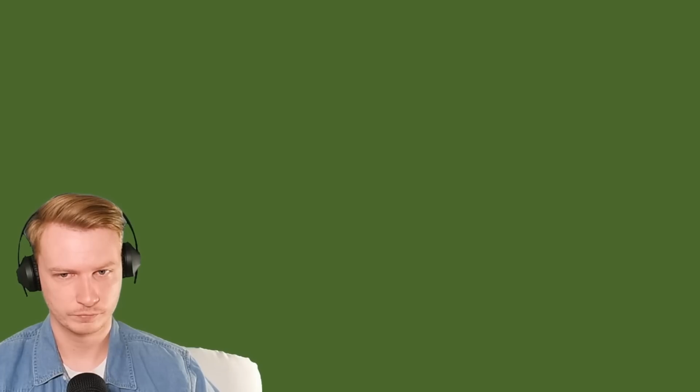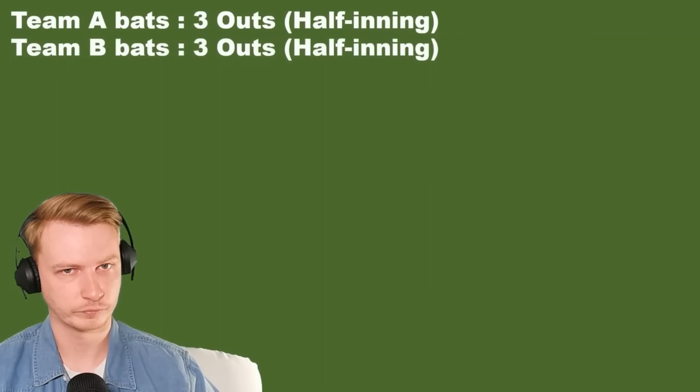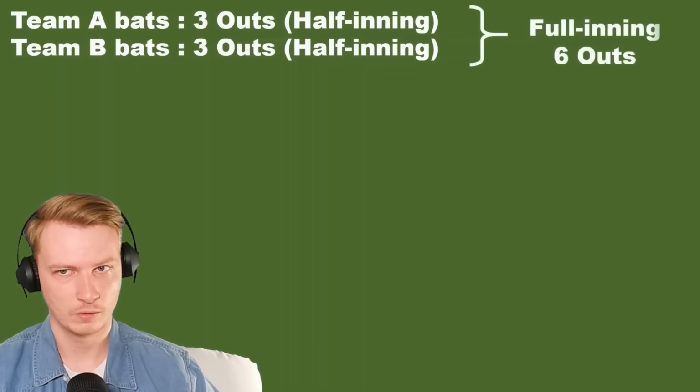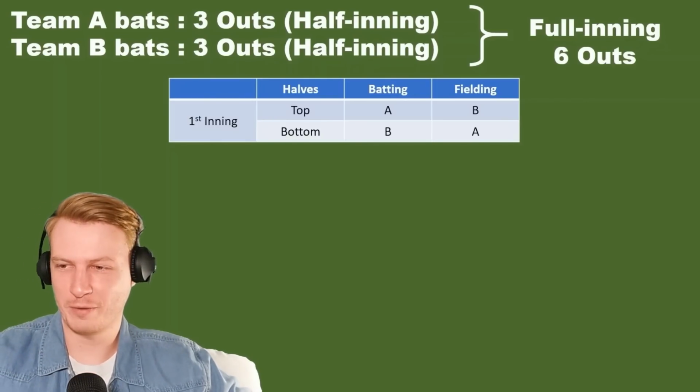Let's understand from a high level. When a team is batting, they get 3 outs. If a team gets 3 outs, their inning is over, and then the other team would come to bat and they would need to field. So then team B comes and bats. So they also get 3 outs. These are called half innings. Combined, it's called 1 inning. So in 1 inning, they would have 6 outs. Another way of saying it is, in the first inning, you have a top half and a bottom half. In the top half, team A is batting and B is fielding, and then they would do the bottom half where B would bat. Oh, that's why you say the bottom of the ninth.